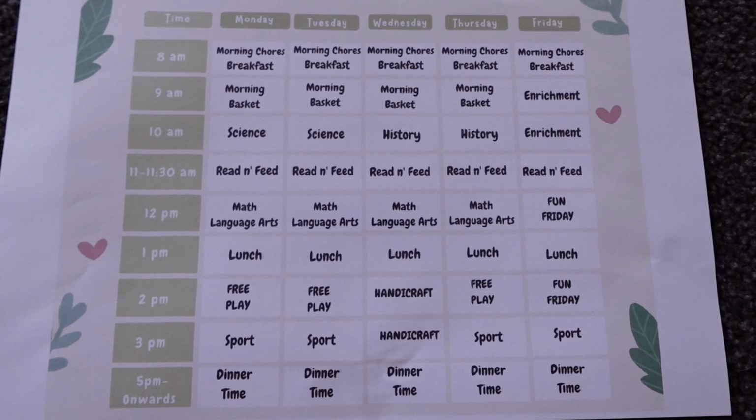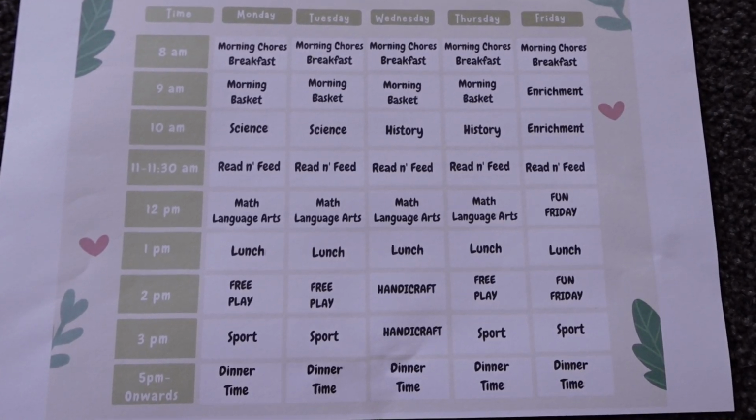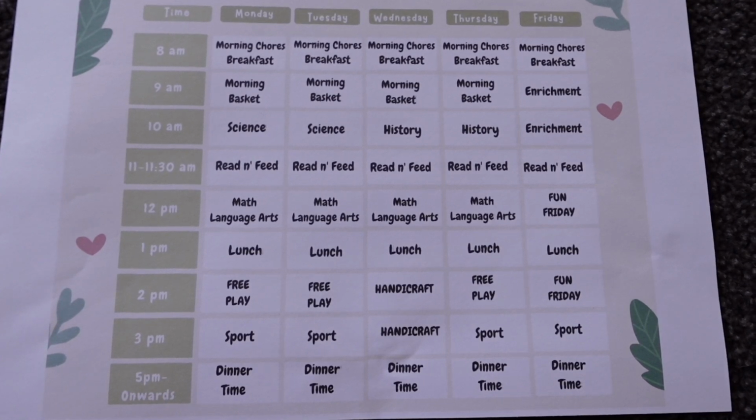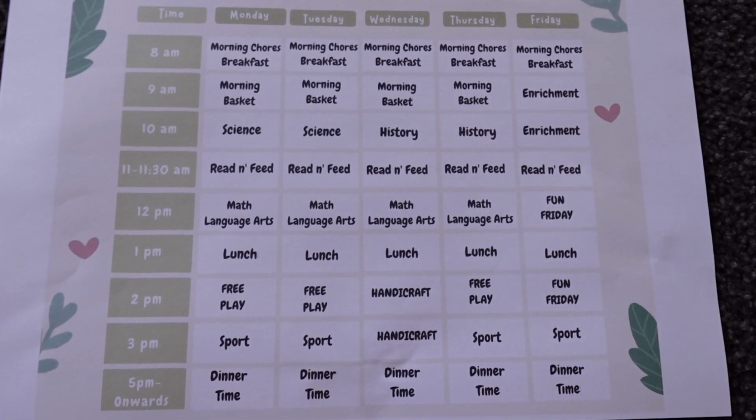And then from 5 o'clock every day, school is well and truly done by that point. And we are making dinner, doing our evening chores, getting ready for bed, and all of that. And that is pretty much how every week will flow.